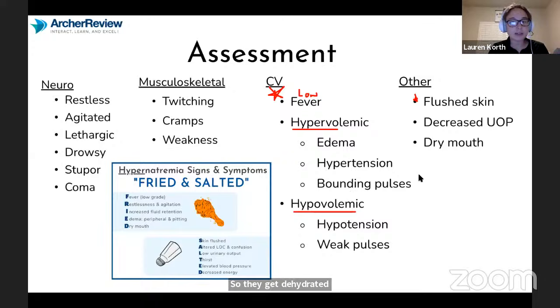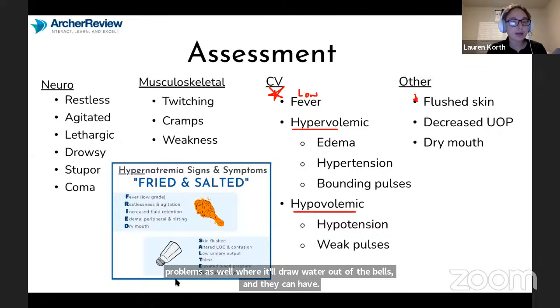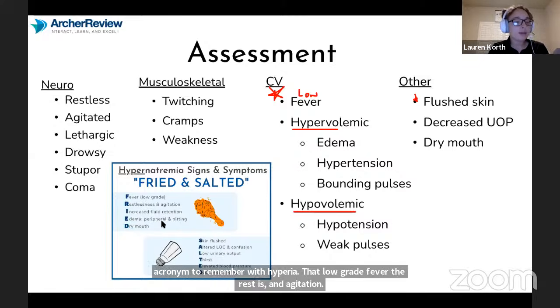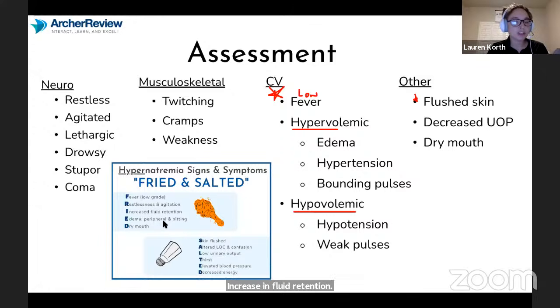They often get GI problems as well, where it'll draw water out of the bowels and they can have hypoactive bowel sounds and things like that. So if you remember fried and salted, that will be your acronym to remember with hypernatremia, that low-grade fever, the restlessness and agitation, increase in fluid retention, edema, because that fluid isn't all going to stay in the intravascular space. At some point, it will third space. Dry mouth and mucous membranes, skin flushing, altered levels of consciousness, which we kind of saw up here, low urine output, thirstiness, elevated blood pressure, decreases in energy.